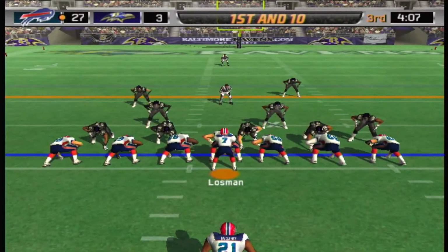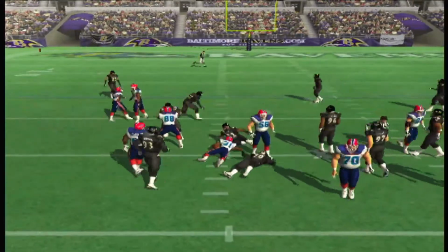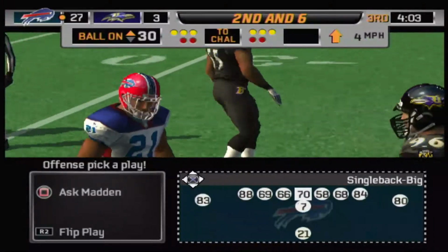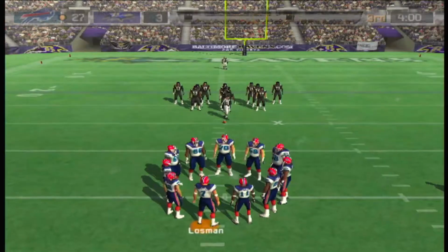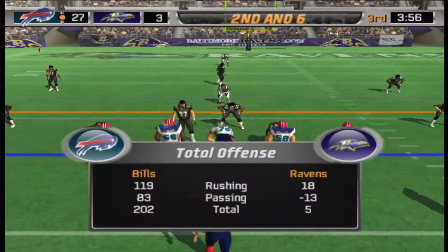Set. The Ravens come out in a 4-3. Looking for room. He is there for the tackle. McGahee, he's been turning in great runs all day and is over 100 yards today. The key here is to step up into the pocket. Make sure you get those feet set before you throw it.